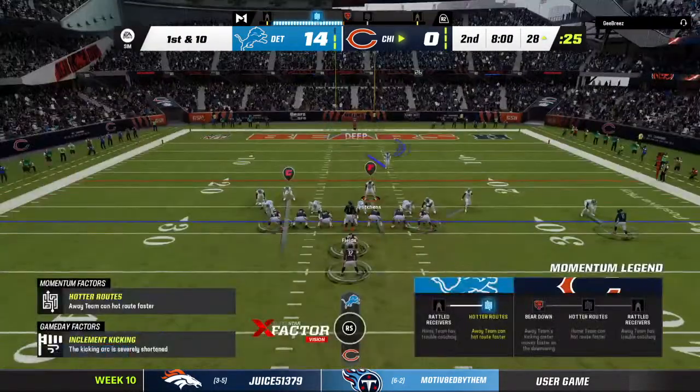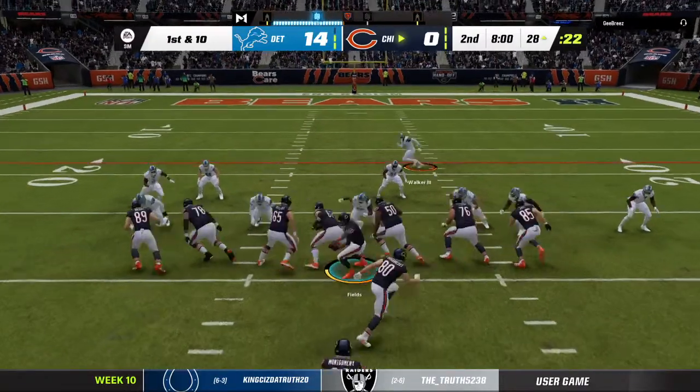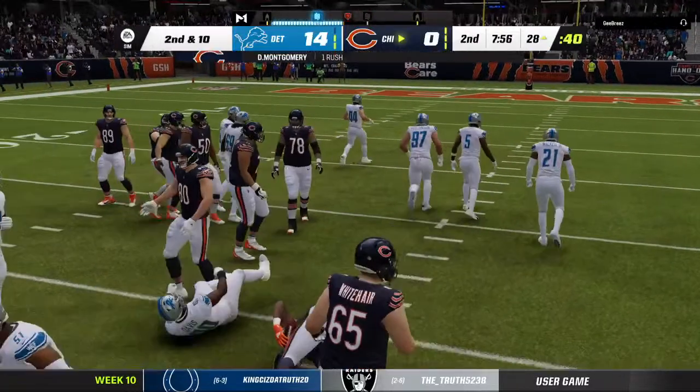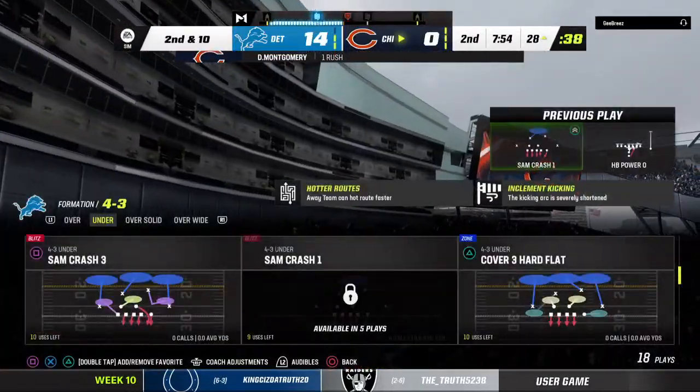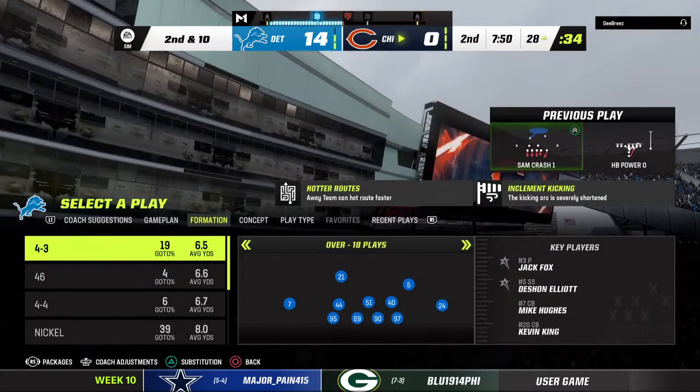This offense finding its legs now. Here's another 1st and 10. Going up the gut, Montgomery. And this time they were waiting for him as he'll be knocked down before he can get back to the line of scrimmage. No gain on the play.